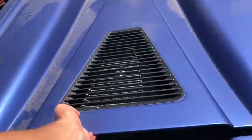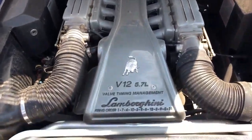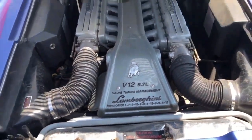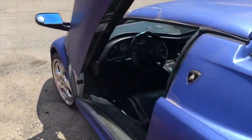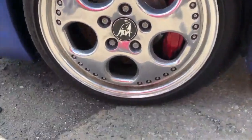This one isn't ideal. We got a huge motor back here. V12 5.7. Unreal. We got a tiny rear view window. I like these wheels too. These wheels are pretty nice.